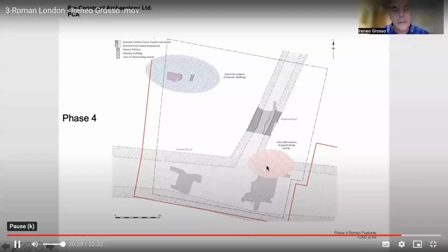Now, the road, as I said before, is here, but it wasn't used during the late Roman period. Possibly the masonry building is not standing anymore during this period, but especially in regard to the masonry building, we will probably try to get some more information during the post-ex.